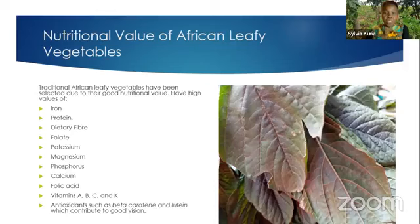So I wanted us to think about the nutritional value of African leafy vegetables. Okay, this is a picture of some amaranth we have. It's a wide leaf amaranth, and it's normally purplish in color. And you know something I also wanted to share with people?